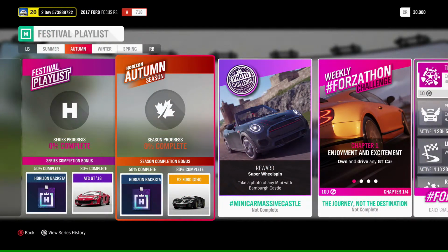Moving on to autumn. So this is new for this series. We're also going to be sprinkling in a few more Horizon Backstage Passes. I think we're up to about 22 or 23 cars in Horizon Backstage, with more getting added every week. So this is going to give you more opportunities to get the cars you want through Horizon Backstage. And then at 80%, we have got the Ford GT40.